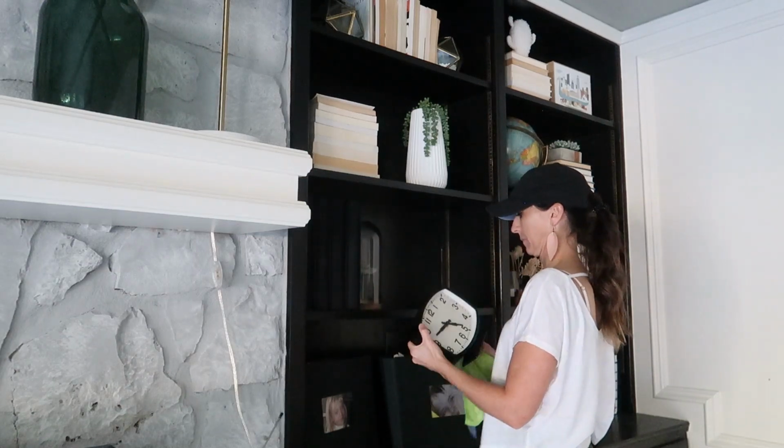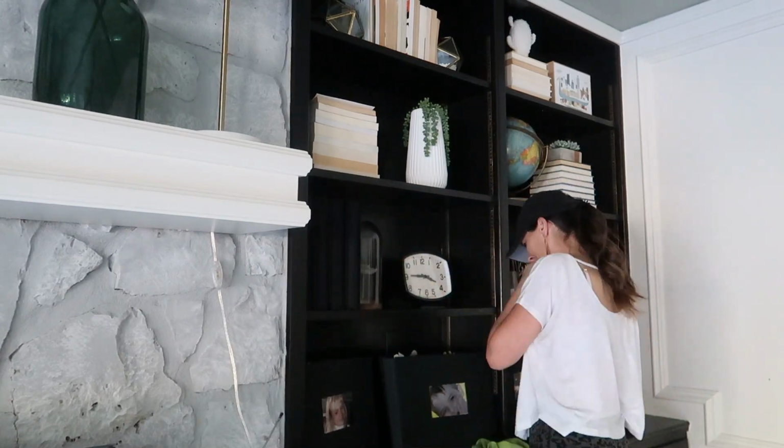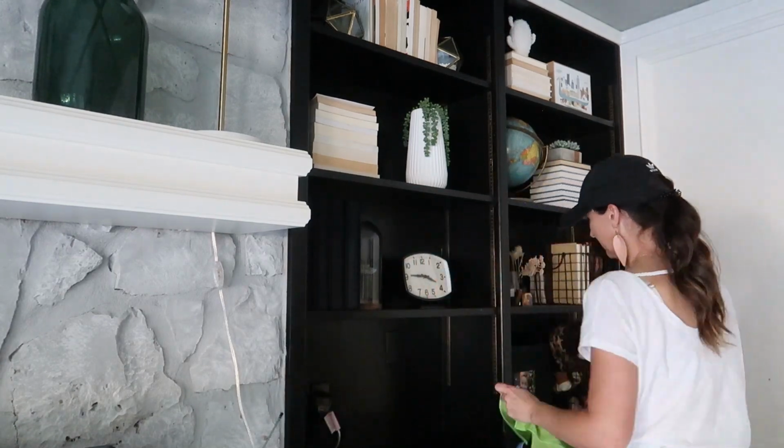And here, this was the Monday after daylight savings time ended, and so I needed to fix our clock so that it was the correct time.